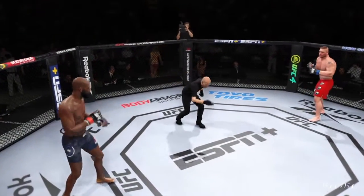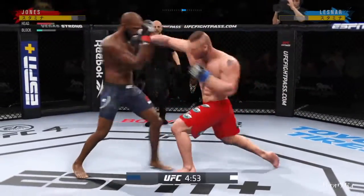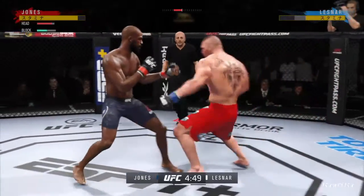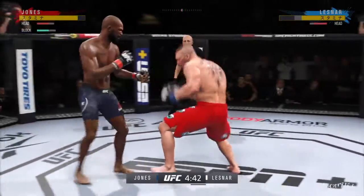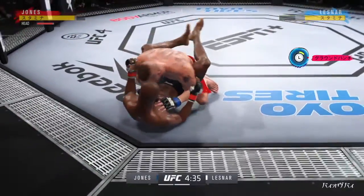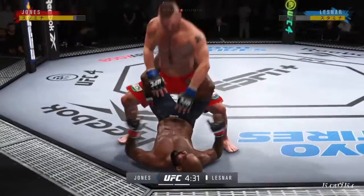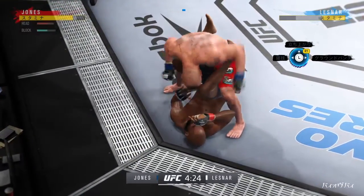Ready? All right, round two. Jones gets caught with that punch. Ooh. Now goes in and secures the takedown. Good movement by him here, transitioning very well on the ground tonight. Step for step, he's staying with his opponent in every transition.